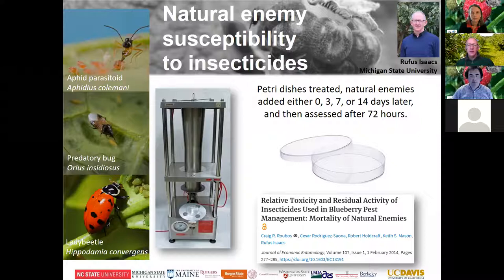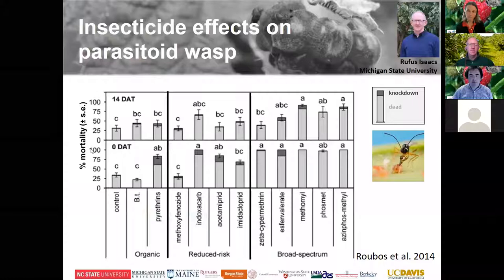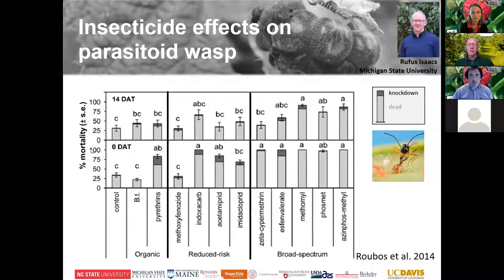Next, please. Thank you. So this shows data for fresh residues at the 0 day after treatment, and then those 14 days later. And the data on the left, you can see, is percent mortality. So we've got the direct effect of the insects being dead, and then some that were knocked down, but they may have recovered, but they certainly weren't able to parasitize or attack any insects.